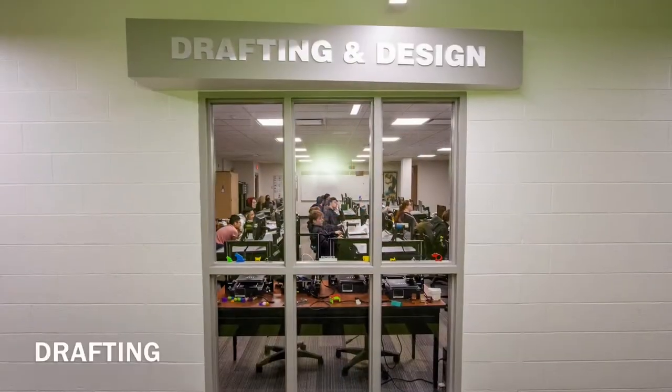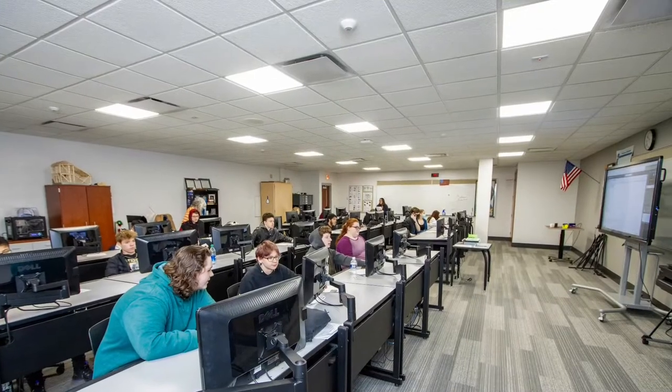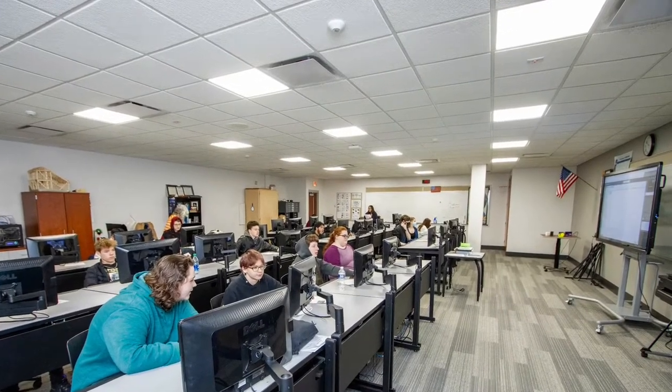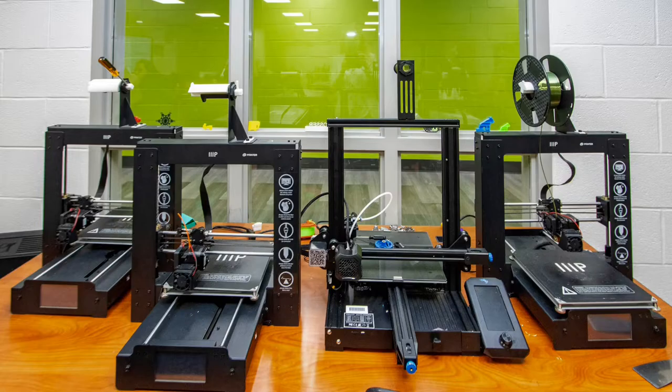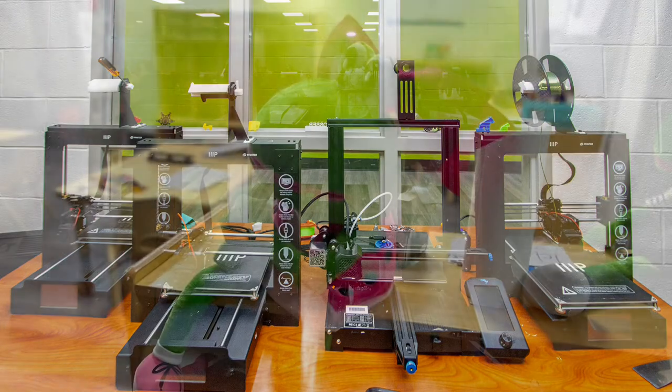Drafting students will learn the theory and skills of architecture, drafting, and design. You will study the aspects of fundamental drafting, geometric construction, multi-view drawings, and more. You will use computer-aided design, CAD, and 3D modeling software.